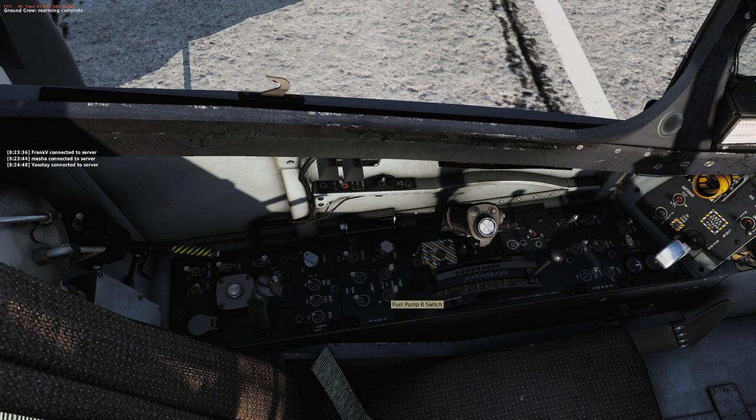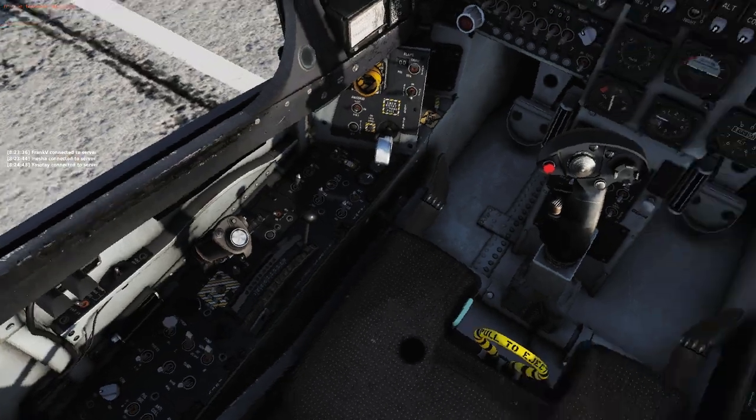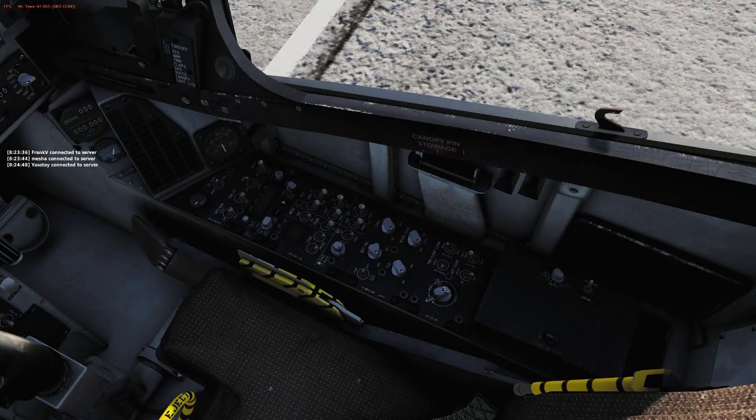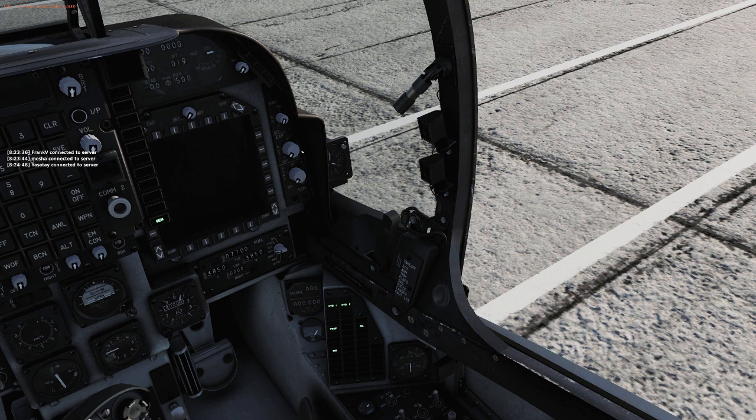Rearming complete. Oh, okay, that finally worked. Pure luck. Why am I here? No, I want to be here. Warning. Forget your ejection lever, Misha. Yep, got it.